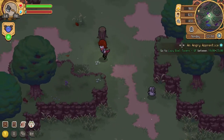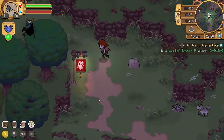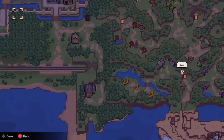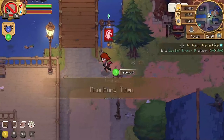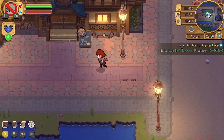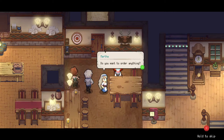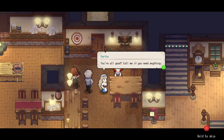I've already cleared through here. Oh, we never went and did the tavern thing. Is it too late? 23. We still have time. Stop snapping. I had really hoped that they would have taken the map snapping out. Okay. Do you want to order anything? You're all good? Call me if you need anything.